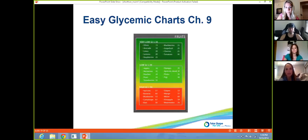For example, if you're going to a Mexican restaurant and you're going to have rice, definitely try to choose brown rice. And then if you have black beans or chicken with it, which is low glycemic, that helps to balance out those high glycemic foods. If you do have a high glycemic food, try to have a low glycemic food with it, and it helps balance that out.